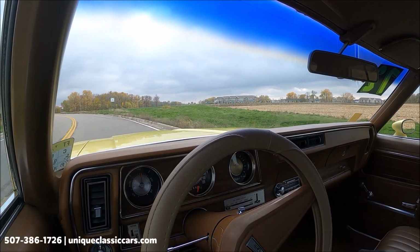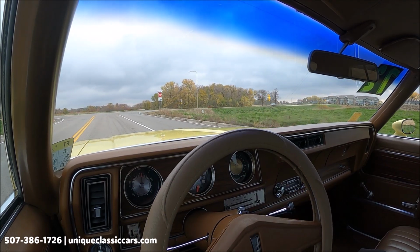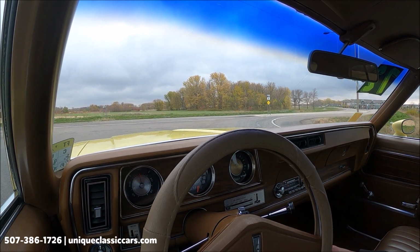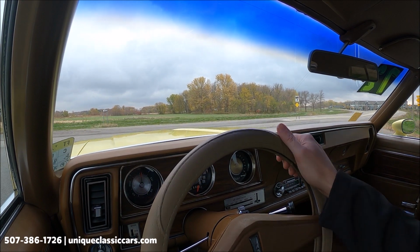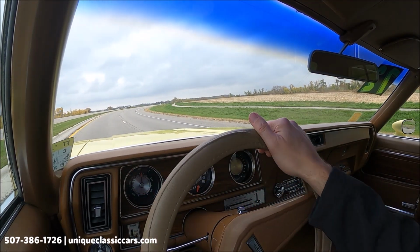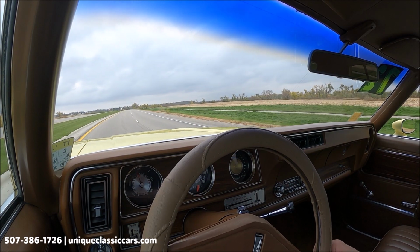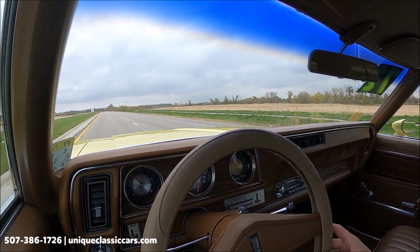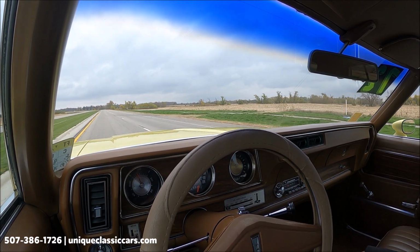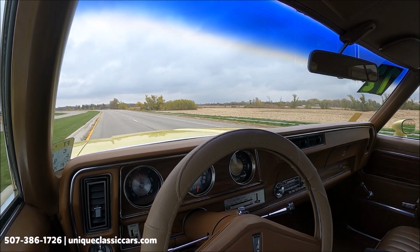Today we're driving a 1972 Oldsmobile Cutlass in a nice yellow color with a brown interior. Looking and feeling like a lower mile car. Very original. It's got a stock sound to it. This is an automatic on the column. Accelerates good as you would expect. Shifts nice and firm. Speedometer is working well. The fuel gauge is showing about a half of a tank. The rest of it would be warning lights.